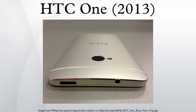Its internal components are arranged in a pyramid-like layout similar to the HTC Butterfly and HTC Windows Phone 8X, with larger components positioned towards the front and smaller components positioned towards the back. This internal layout also allows the device to have a curved backing.